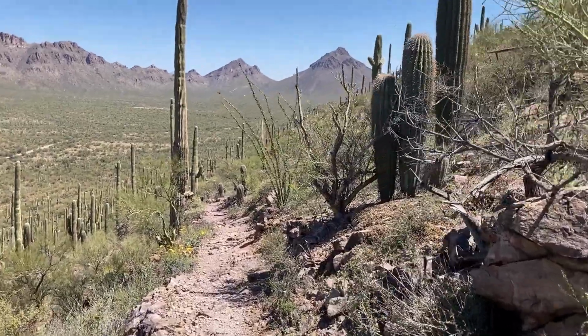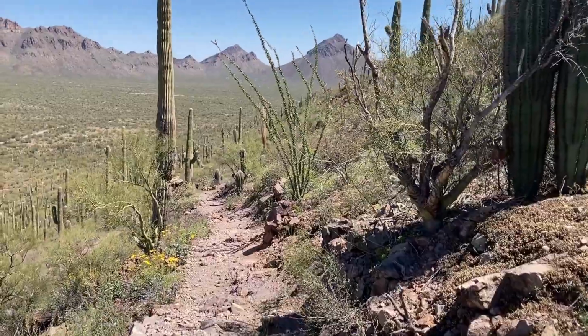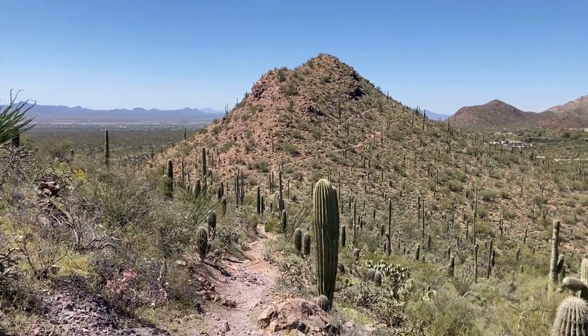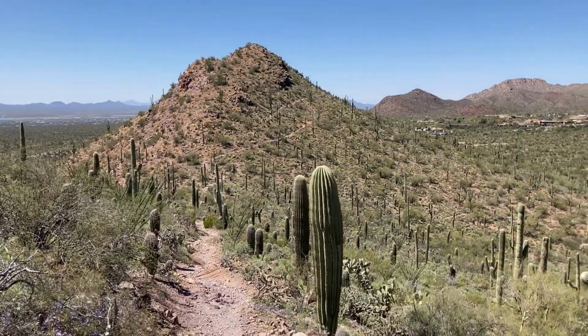Moving forward, the trail loop then gradually descends along the ridgeline, offering an easy hike before ascending once more to an elevation of approximately 3,000 feet, skirting the east side of the final peak.